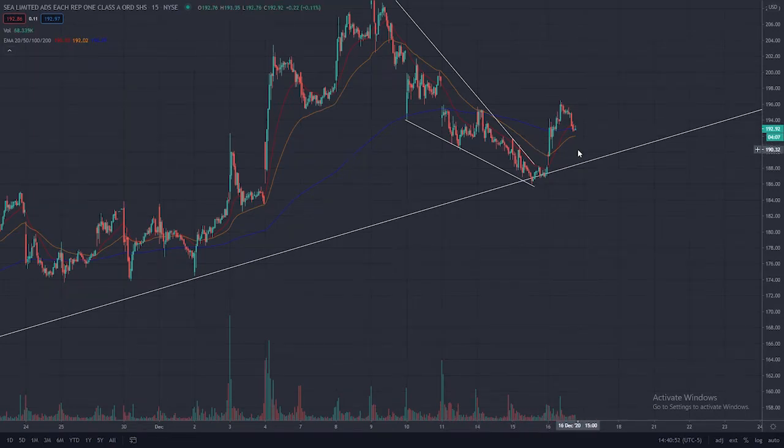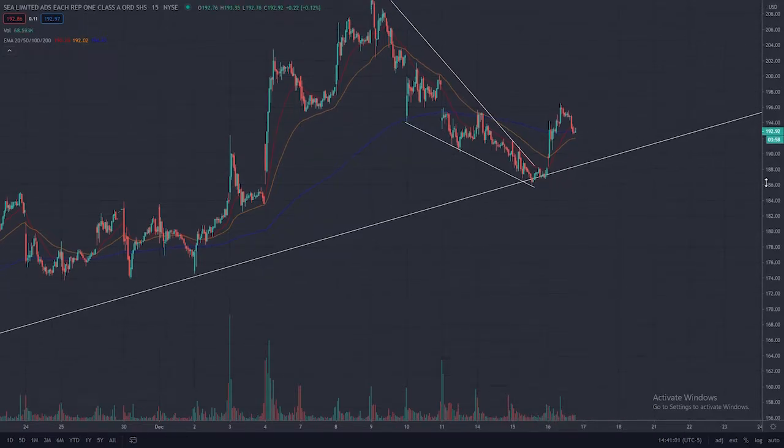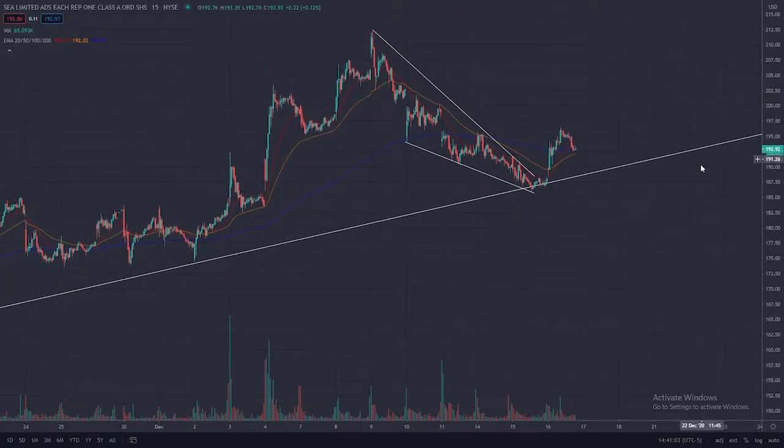Yeah, around 192. If you can get lower, if you can even get on this trend line, that'd be really good. I'm not sure if we're going to actually test that again, but that would definitely be your ideal entry. I'm really liking this. I think we test 200 later in the week, but it looks really good if you want to get an entry there.